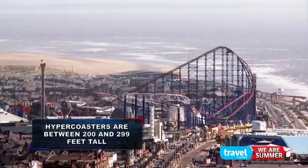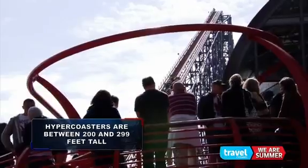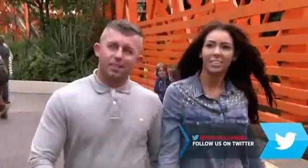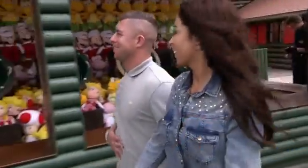This hypercoaster stretches along the coastline and boasts a devastating 21-story first drop. Oh, I'm getting nervous now, though. Blackpool couple Jonathan and Jody are here to ride the Big One.